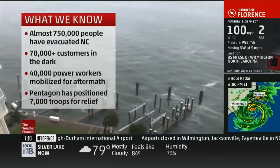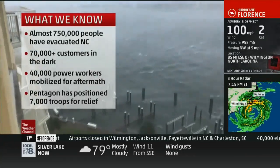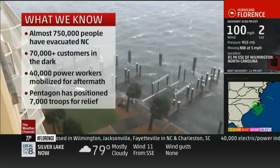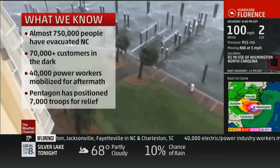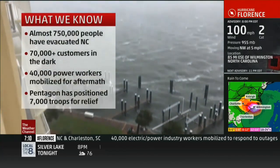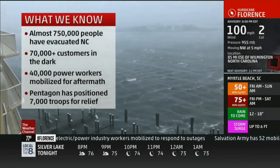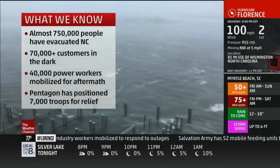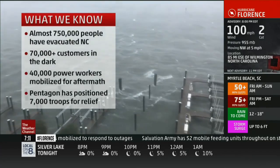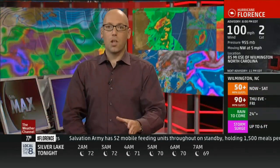750,000 people were evacuated out of North Carolina, and big power outages have been reported in the Carolinas as well. More than 70,000 customers are in the dark right now without power in North Carolina, and the Pentagon has positioned 7,000 troops for relief. Plus, there are 40,000 power workers from the Carolinas and from other states ready to help in the aftermath as well. So that cleanup will get done, but it always takes longer than you want.